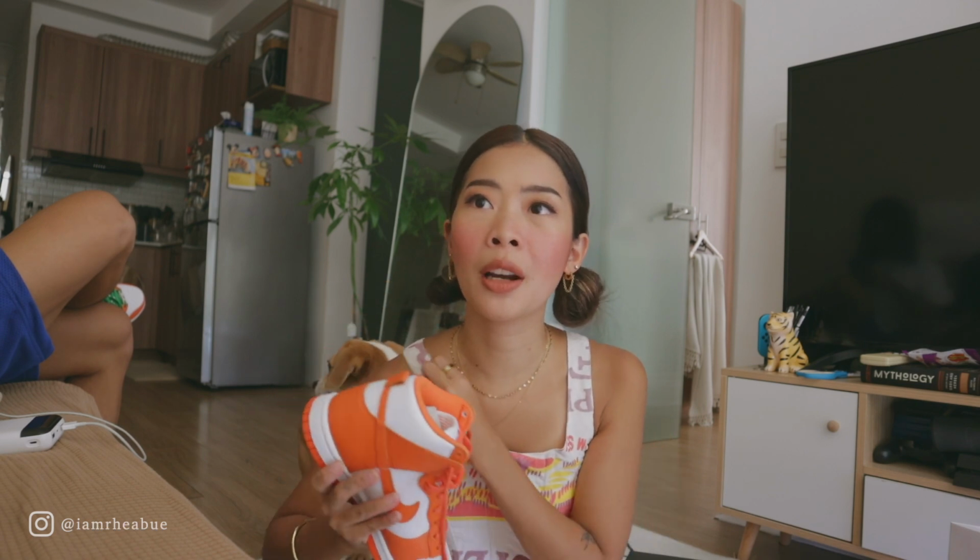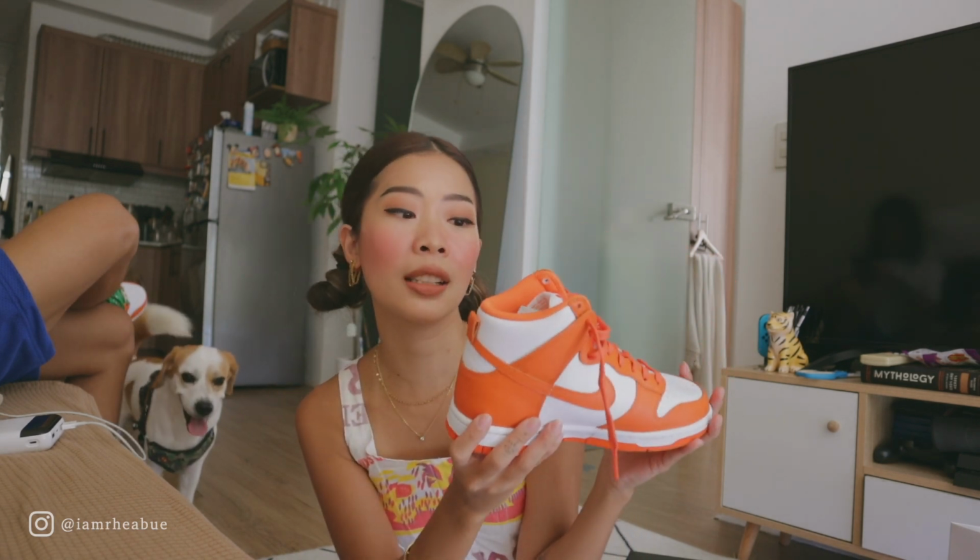And you guys know me and my choices when it comes to picking my sneaker pairs. Like, very vibrant, ganon. Iba talaga yung taste ko sa shoes. Magkaiba kami ni Jeff. Si Jeff is, I think, always on the parang mga neutrals, mga ganon, no? Sobrang interesting ng color nito. Feeling ko pang summer talaga siya. Matchy kami ni Jeff. Ay!